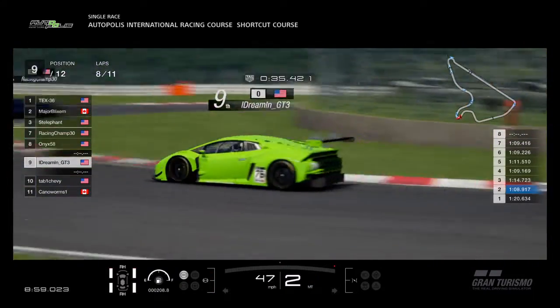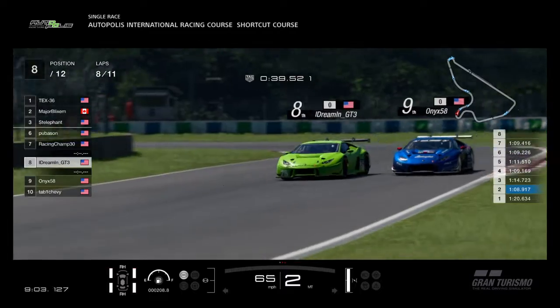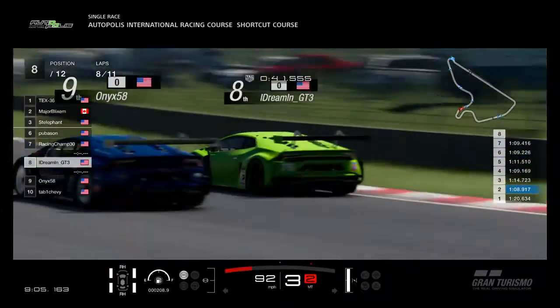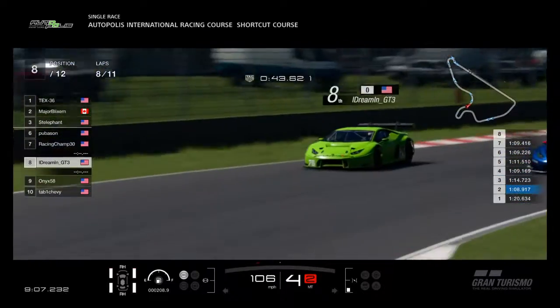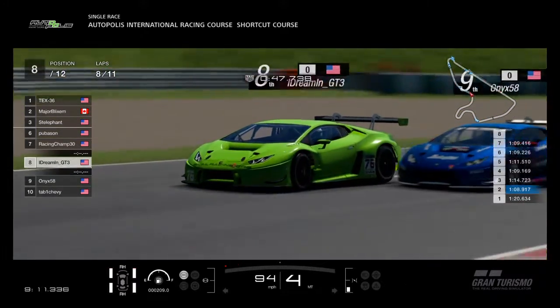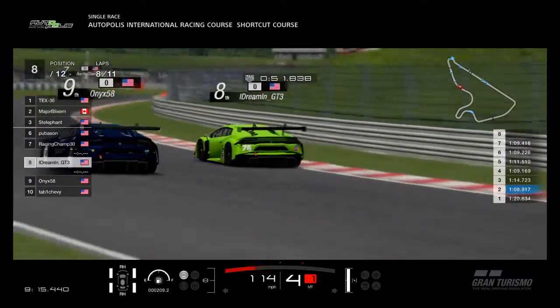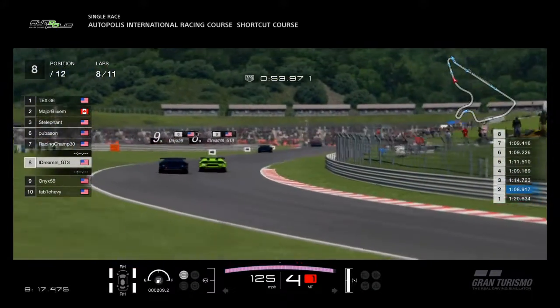He goes way wide on there, coming out. Nice inside turn on him, coming into turn 8. Now I'm stuck on the outside, just pushing and pushing. That's going to run out. Nope, hit the rumble strips. Off we go. Thank you, rumble strips, for saving my life.